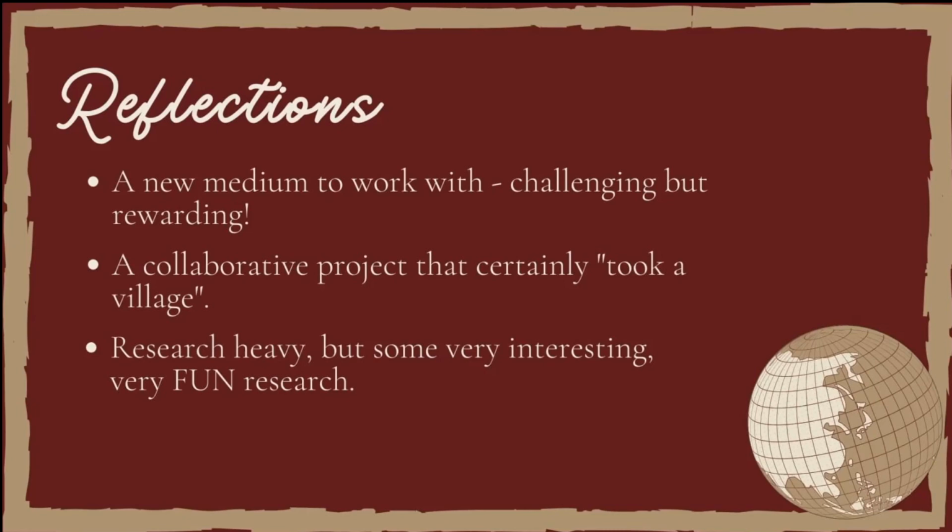Second point, this project very much, quote, took a village. As the saying goes, collaborating with other researchers and speaking with living descendants was a great experience and really different from anything I'd done in the past. Their contributions allowed us to craft that wider, fuller narrative that we were hoping to, which was great.